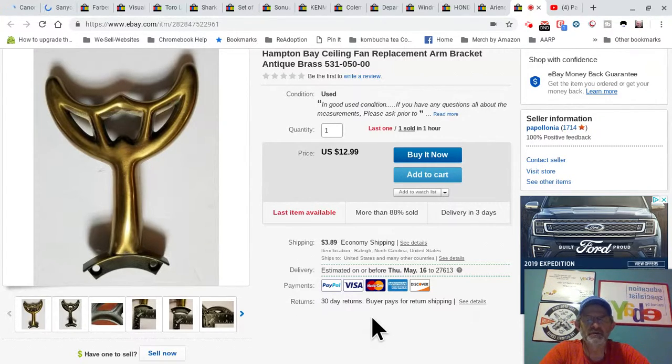Fan blade arms also sell very well, especially the Hampton Bay ones. They are long tail sales. Remember, that means they sit for a while. This set, I had two Hampton Bay fans. I've sold probably 14 of these already over the year period they've been listed. I make maybe $12 on each one I sell.